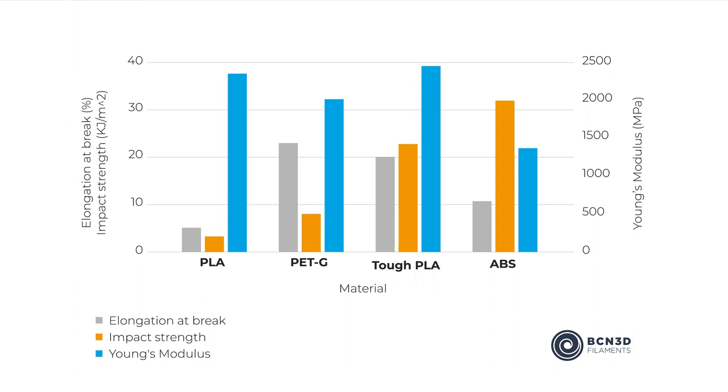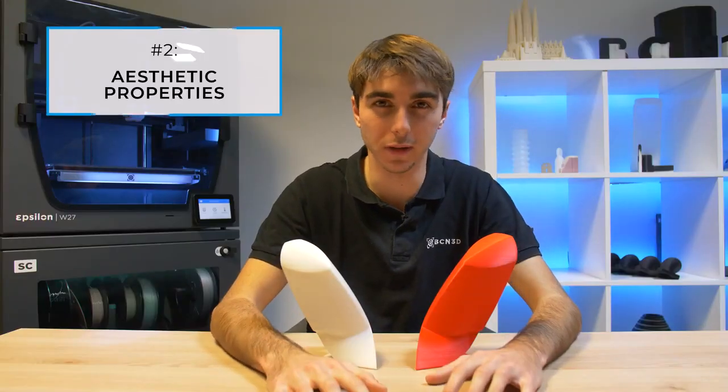Its mechanical resistance is considerably better than that of PLA, being able to withstand impacts of up to 22 kJ/m². It is almost 8 times more resistant than normal PLA. Its Young's modulus is slightly higher than PLA, but its elongation at break is almost 20%, making it a much less rigid material. Up next, aesthetical properties.